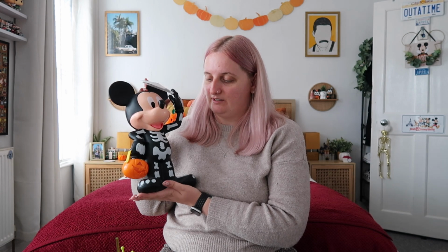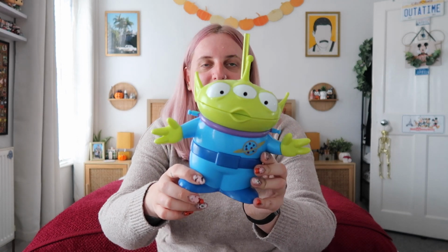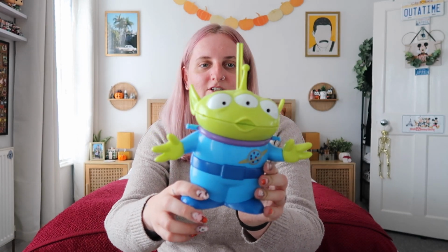This was one of the items that I really wanted to get on the trip, so very glad I managed to get this. And I believe they sold out a few days before we came, and they restocked it. There was loads when I queued up for mine, so very glad. And then I also got the alien sipper, which came with a free refill of a drink.